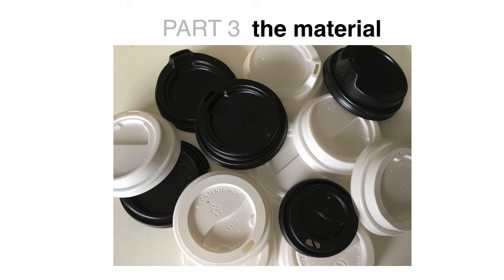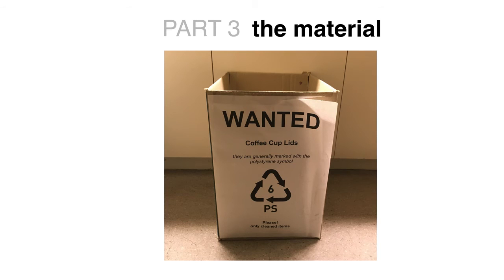The next stage required setting up a strategy to collect the material. Specially marked boxes were positioned at strategic locations: in the photocopy room, lunchroom, and adjacent to other waste bins. Boxes were marked with clear instructions. Community members fully supported the initiative and contributed by aiding in collecting and encouraging others to participate.